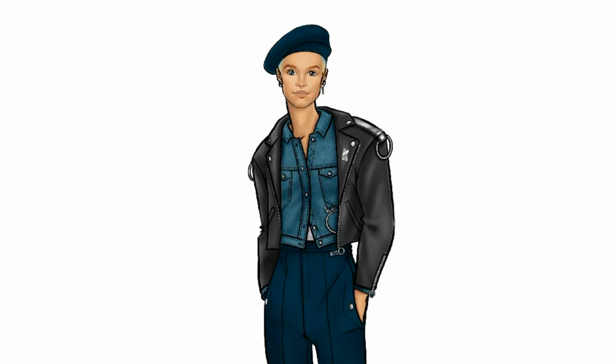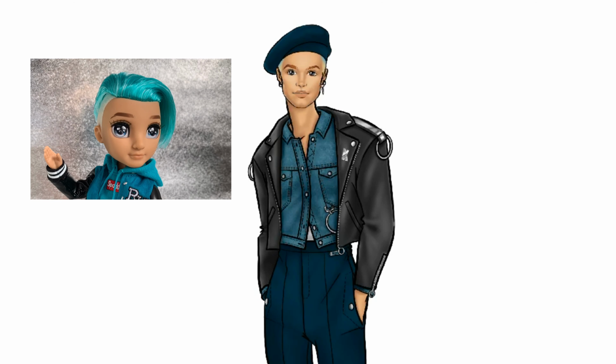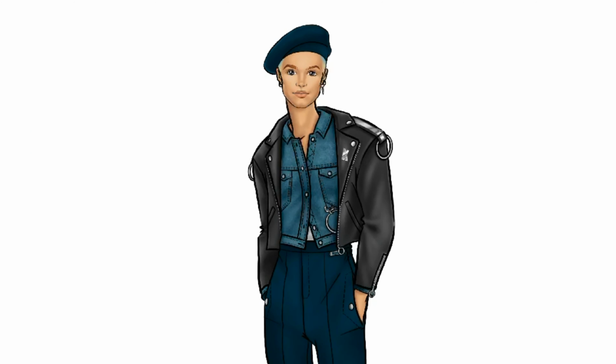But anyways, let's get back to him and give him some blonde hair with a little bit of a blue tint at the top. My actual River doll came with a hair that bled onto his gold blonde hair, and I actually like how it looks, so I included it on him because I really did like that.